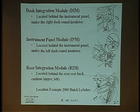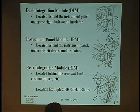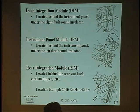The IPM is not always a module that looks like that. It's not always some little black plastic box. What else can the IPM look like? That's IPC, instrument panel cluster, but you're on the right track. It's one of 3 parts Delphi makes that you can see. Radio, cluster, climate control. On Cadillac, the IPM is the climate control. The instrument panel module is not a BCM under the dash. It is in the dash, in the IP, looking at you with knobs and a display on it.